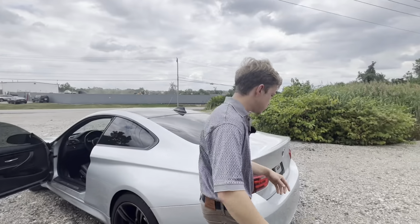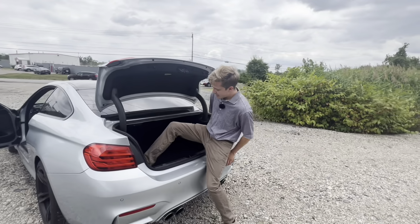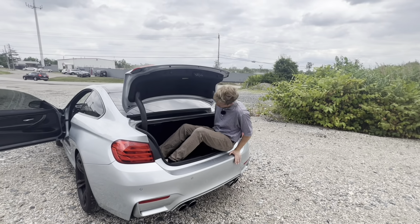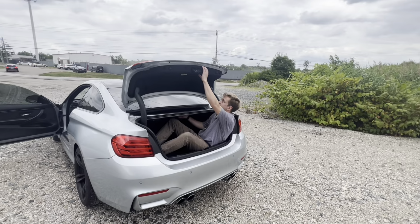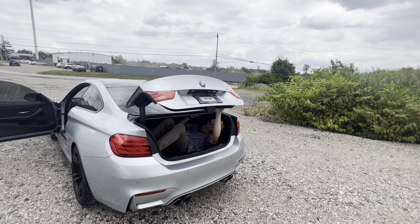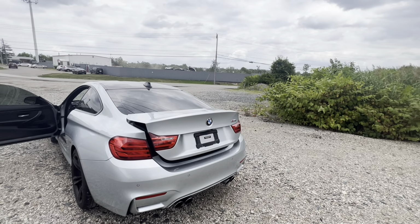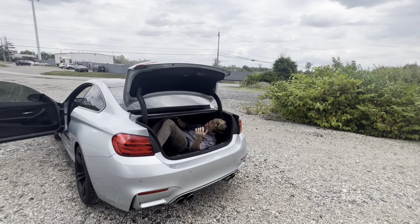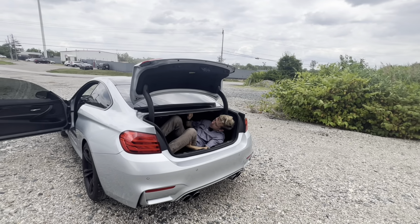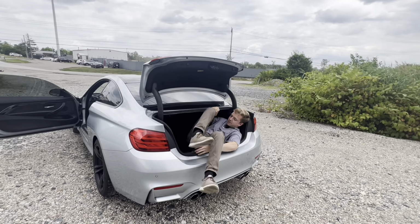Trunk space, as you guys know, we always have to climb into the trunk here on this channel. I think that it's possible that I could take a little nap in here if I really wanted to. Let's see. Uh-oh. All right. Yeah, that's pretty decent. I would give this trunk a solid 7 out of 10, maybe 7.4.